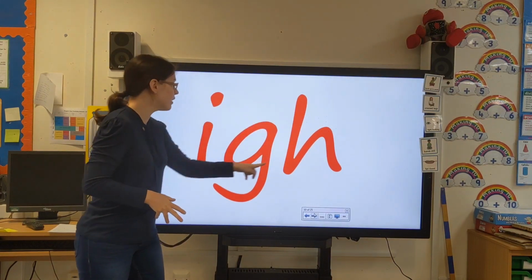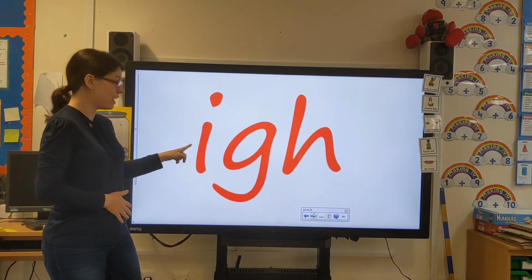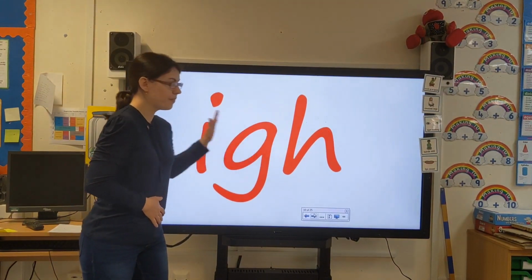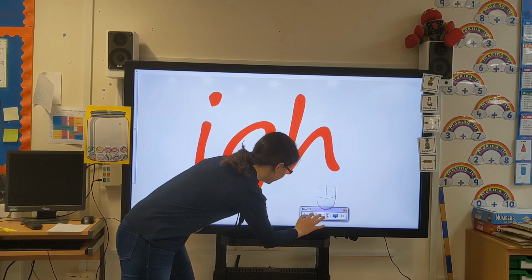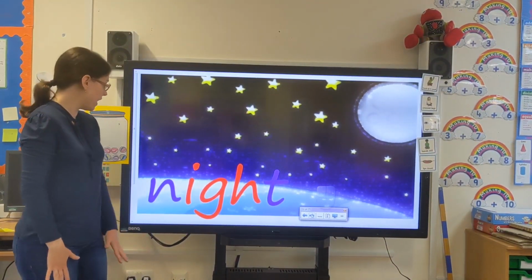And this is a trigraph igh. And to make igh, you've got I, G, H, igh. Well done. Okay, it's a little bit tricky today, but I hope you're ready up for the challenge. So let's see, what words can we find the igh trigraph?